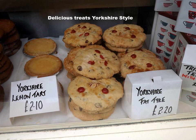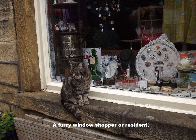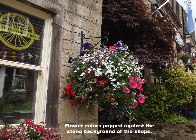And of course, the delicious Yorkshire cookies at the bakery. And we went in and bought a ginormous one, a Yorkshire rascal, they called it. I wonder if this little guy is a window shopper or a resident, but he was just fine posing there for me on the street. The flowers along the shopping area and actually all through the town were very vibrant because it was kind of a dark gray day, and boy, they popped in that kind of weather.